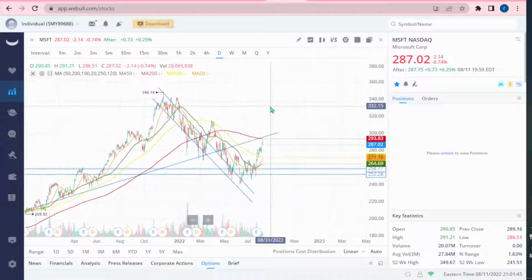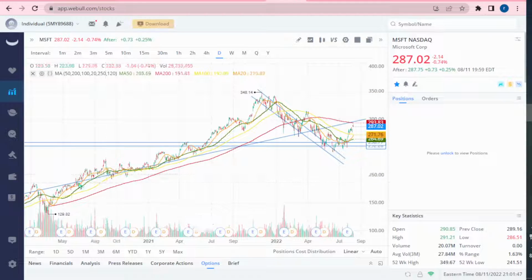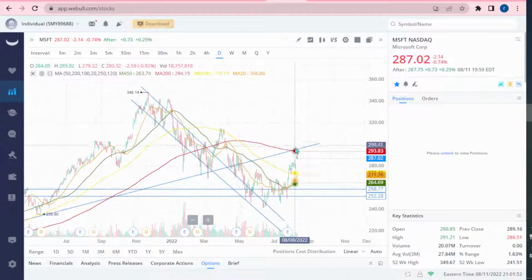So I zoom out. It was support all throughout this entire year. Now we're trying to get back to it. So to me, that's going to be hard resistance.